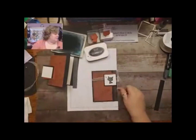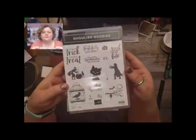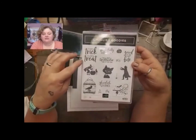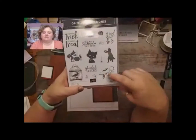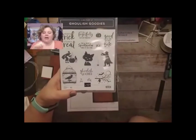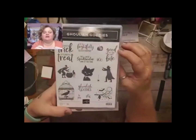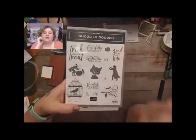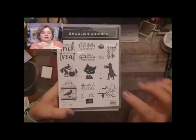This is from the Ghoulish Goodies, which is a fun Halloween stamp set. It's not a trick, it's just a treat. It has this fabulous raven in the bird cage. These are perfect for tags. A bat on a little tree limb. There's a Dracula, and a good to the last bite, which is cute, and a pumpkin and a boo. And the kitty cat, I just love this kitty cat. We're going to use the kitty cat as our main focal point.